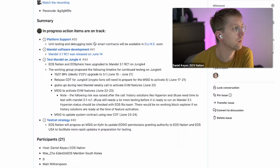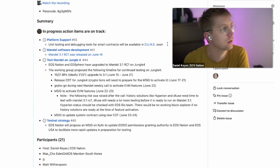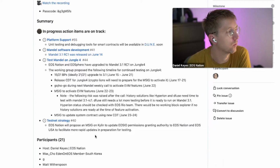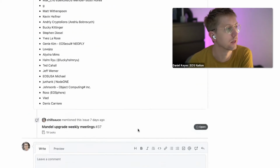Also, just a quick recap. We checked in on how the platform support for D.U.N.E is coming along. We're on track to get unit testing and debugging tools for smart contracts added there shortly, so we can check in on how that's going. We mentioned the Mandel software release already. We talked about a timeline for testing on Jungle 4, and we talked about proposing an MSIG to reduce the number of BPs we need to get things through on Kylin, so we can speed up getting Kylin in good shape for testing.